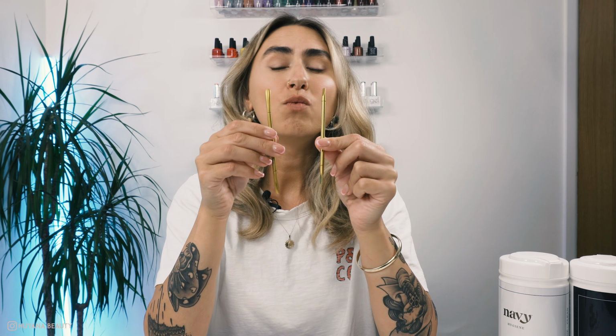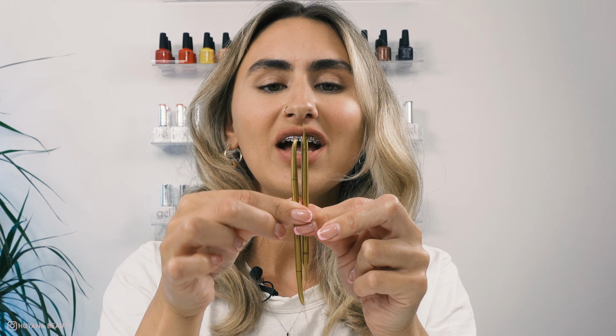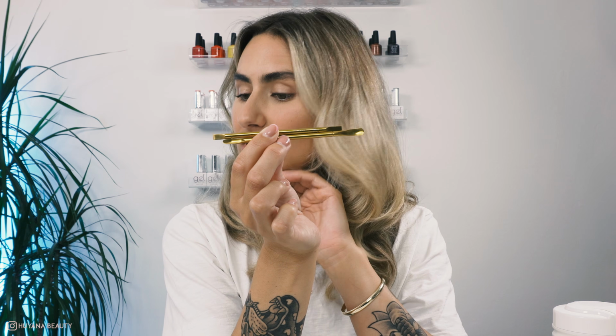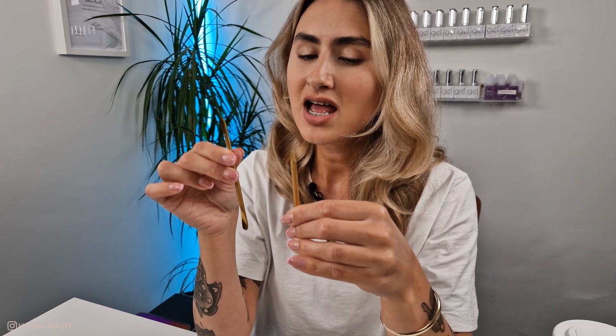So again, with the other tool, I wish I'd gone for this tool. Basically they have one of these sides on one of them, and then it has a cuticle pusher on the other side. So if I had gone for that tool, I would have saved myself 40 quid. So basically I've spent an extra 40 quid and I've got two bits that I don't use. So personally, if I was to buy again, I wouldn't buy these two separately. I'd buy the one that actually has 2-in-1.